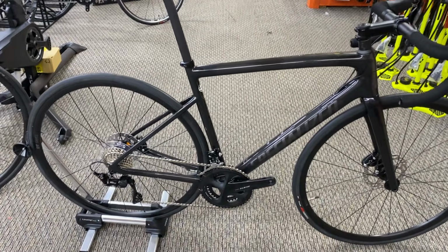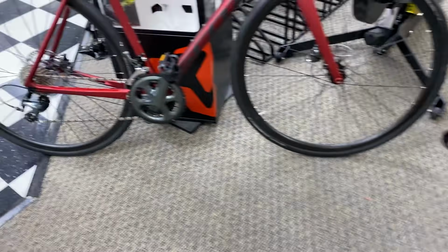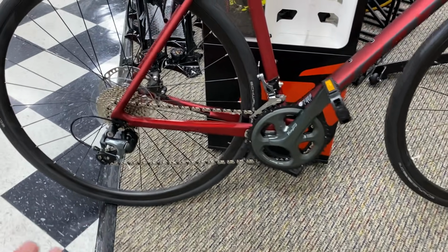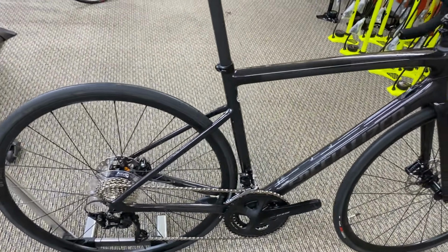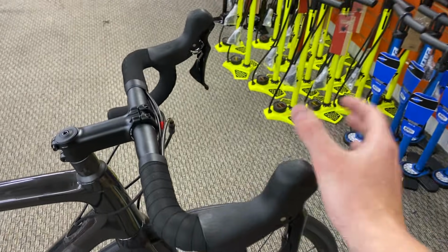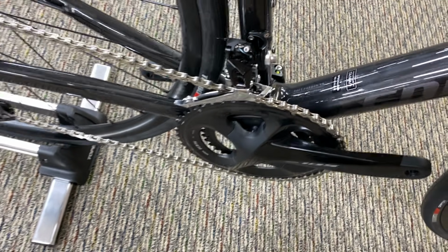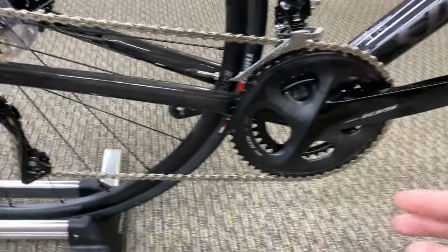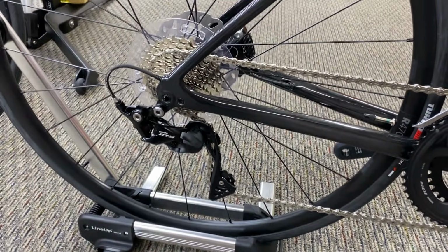The Tiagra version of this bike retailed for $2,200. So again, a $500 increase. That is the difference from buying this bike with Tiagra on it, and then having to buy a full Shimano 105 group set, because you have to buy shifters. The shifters come with the brake calipers. Rotors are fine. You have to buy a new front derailleur, maybe a new crank, depending on what you get. You're probably going to want to buy it. You're not going to want to have a Tiagra crank with a 105 group set on there. And then a whole new chain and cassette.